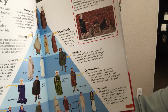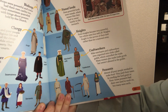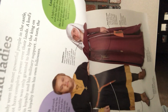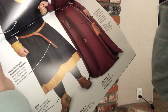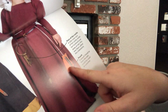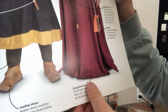Feudal society: a monarch, a bishop, clergy, law and order, servants, knights, vassal lords, craft workers, and peasants. Lords and ladies. They would wear a headdress, tunics, belts and decorative buckles, keys of the castle, a pouch, leather shoes, woolen leggings, and long dresses.